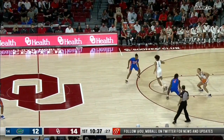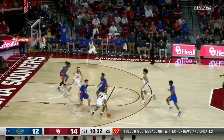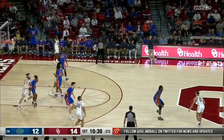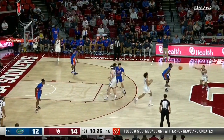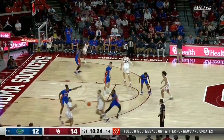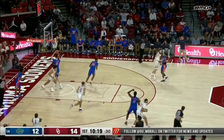Obviously Castleton is a load for people to match up with. McKissick. They've got a lot of weapons that you cannot key on one guy. So once Oklahoma takes away Fleming, look for other guys to step up and start making plays. So the Gators on an 8-0 run. The Sooners have missed their last seven, but that's a high percentage look for Jalen Hill.